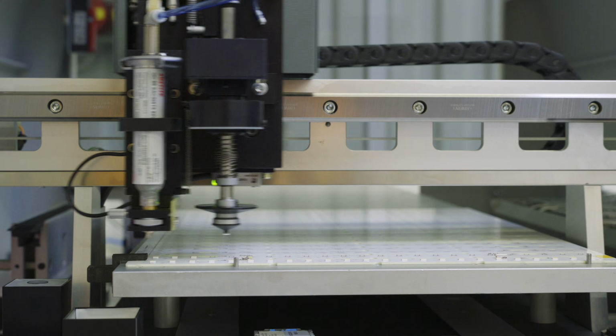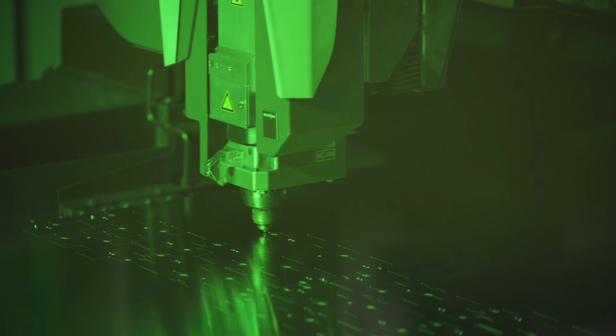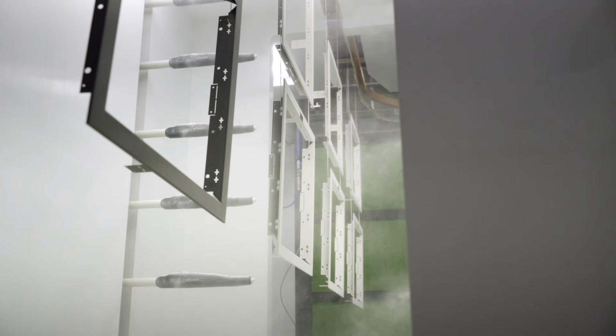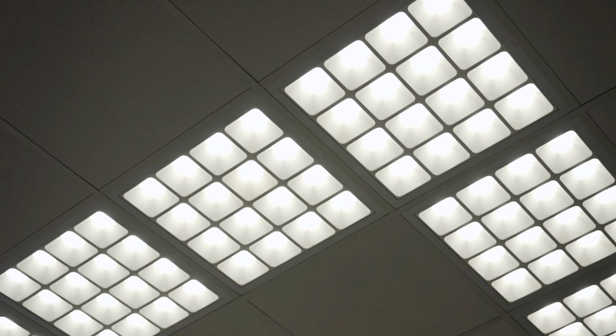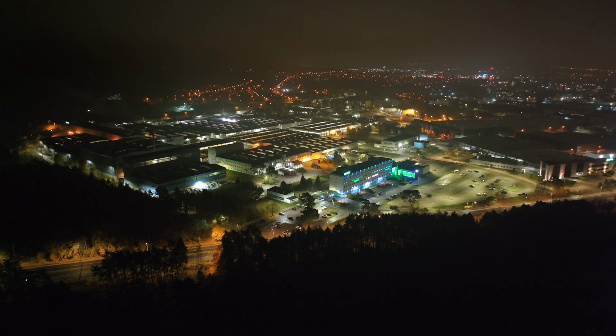In this episode, we will discover secrets of modern manufacturing of lighting systems. We will see how Philips LED power balance luminaires are manufactured, a solution replacing traditional lighting systems. Thus, we are going to Piła.